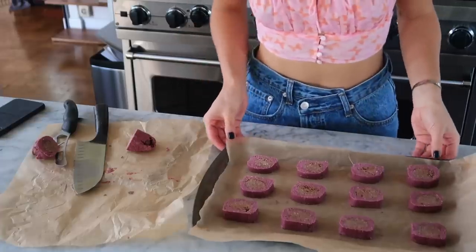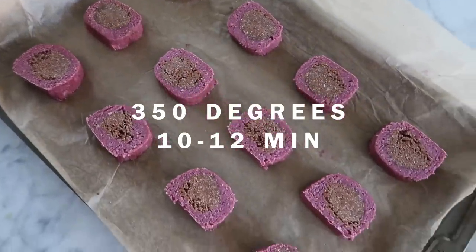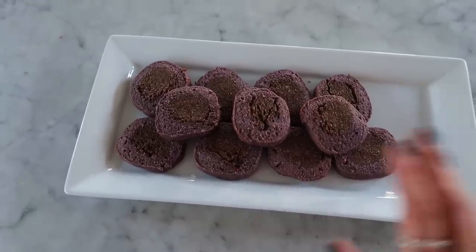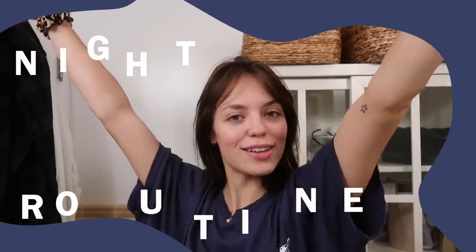We're gonna throw these into the oven for 12 minutes. Let's try it. You can totally taste the raspberry. And then the chocolate is just easy done, so good. Wow. Wow. The raspberry really worked. I think I've had about 5 of these. I'm gonna stop for now because the presentation is so cute. These are so good.